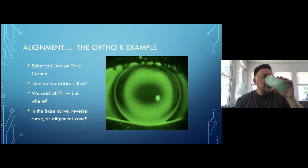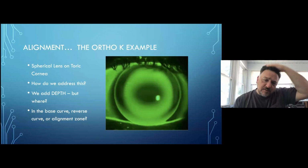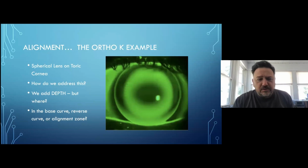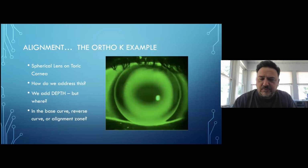I love the idea. I don't know how many of you guys are ortho K fitters. I've been doing ortho K for longer than sclerals. And I think that in a lot of ways, the ortho K fitters of the world are further along in their thinking. And so they understand better how we need to do our different types of fits.